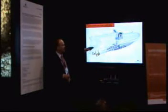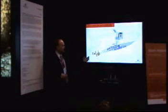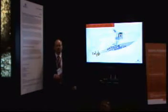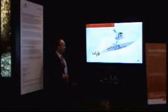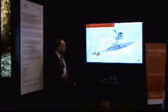Here we put the tanks up in the superstructure in front of the engine casing with free access to the air above. And this is a very safe and good position. Of course, it requires a little bit better stability in the vessel.